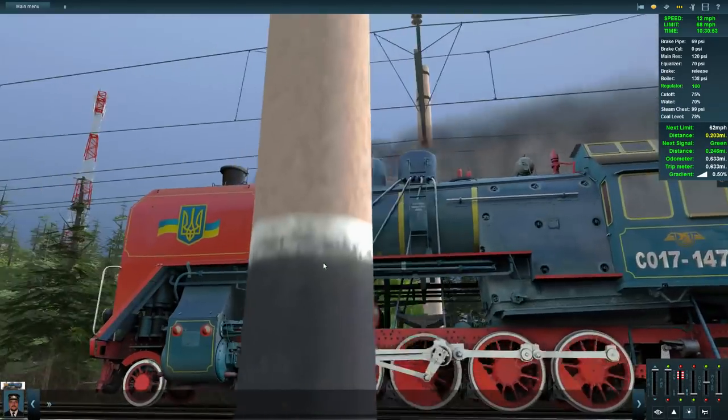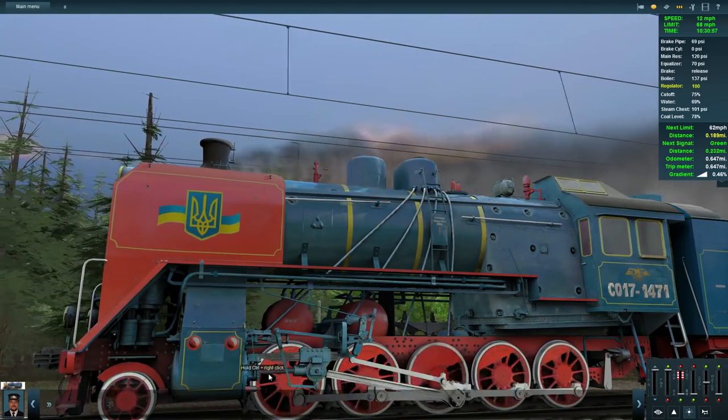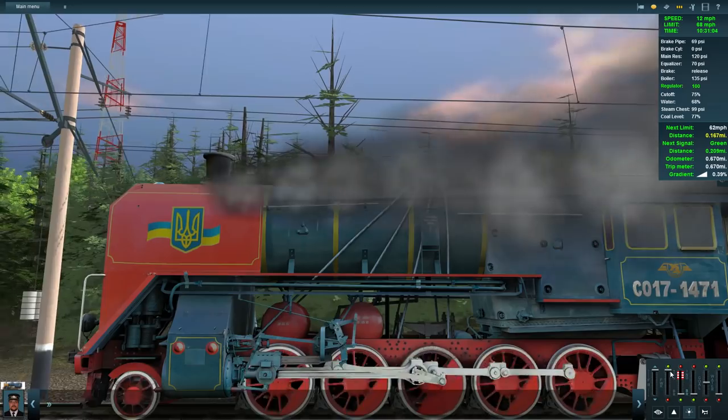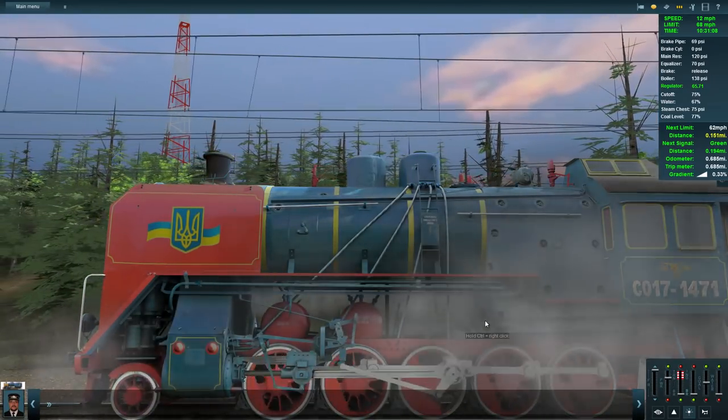But the detailing on the trains, particularly outside, is really... I mean, just look at that. All that movement. That is really well done. It's moved off to the side again. So for that, I've got to give them props. That's really well done. I am impressed with that.